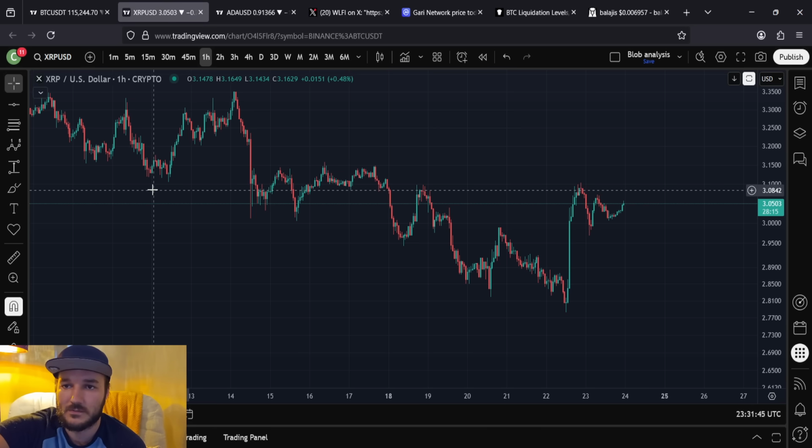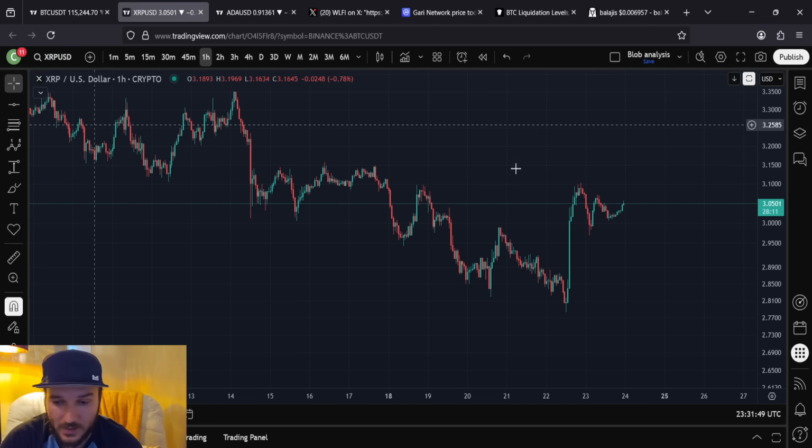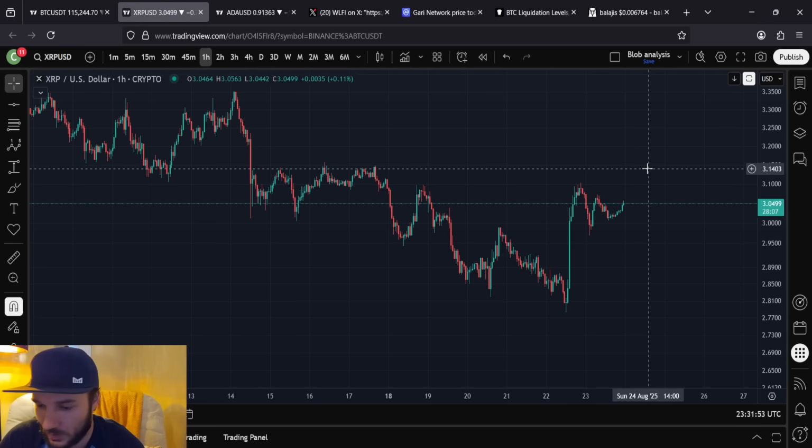Hold on here. All right. In a good way, in a really good way. So looking at that pattern there, it's kind of bullish. Maybe that overall daily pattern is bullish too. We'll come back out to that in a second.